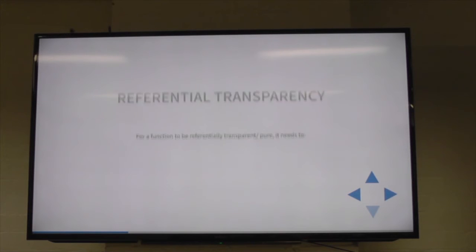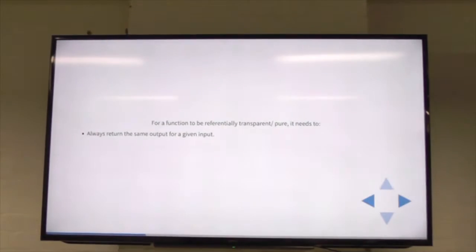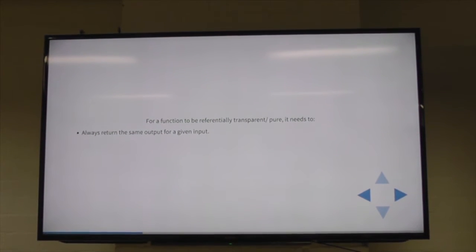We're going to start off with referential transparency. For a function to be referentially transparent, or pure, I think there's a formal definition, but the definition that I like to use is that it always returns the same output for a given input. And it should not have an observable effect on the program if that function is called once, twice, none, 50 times. It shouldn't make a difference. So really, we're talking about the fact that the output is completely substitutable for the running of the function itself.